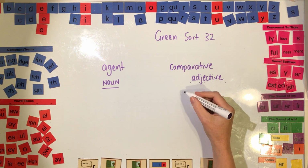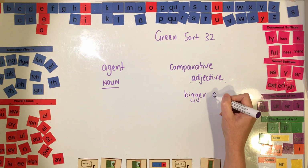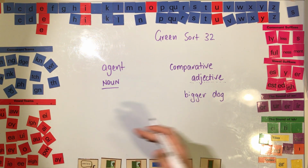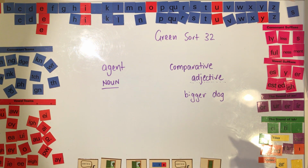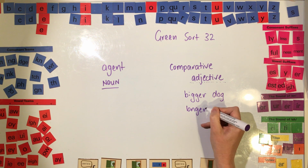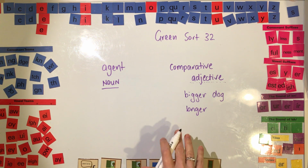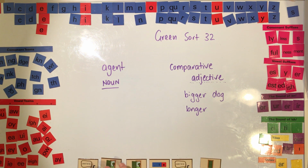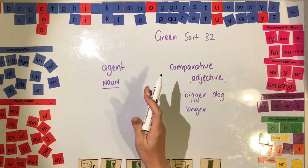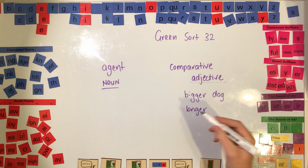So I could say, oh, that's the bigger dog. Now, that doesn't mean much unless you know what I'm comparing it to. There's other comparative adjectives like longer. Oh, you took longer than last time. Well, that doesn't mean much to someone who doesn't know how long you took last time. So a comparative adjective is comparing to something else that you sort of need to know the measure of for it to have any meaning.